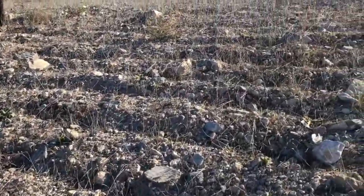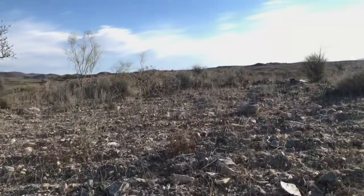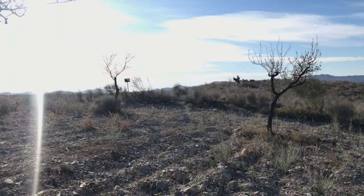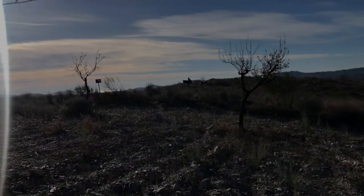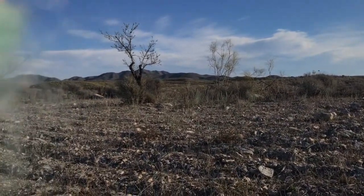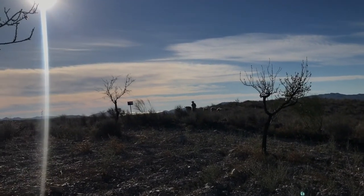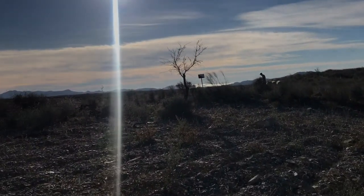Sorry, I'm trying to shield you from the wind at the moment. It's beginning to pick up. Sorry if you're getting loads of wind. You see them in the distance there. You're not going further on? Beautiful sky this morning. I'm going to turn around into the wind now, so hopefully I'll just give you a bit of a pan of the area.